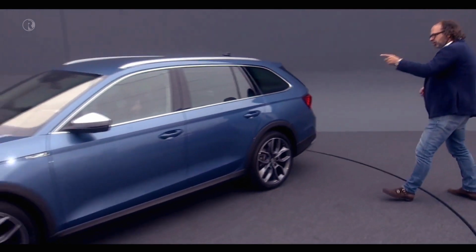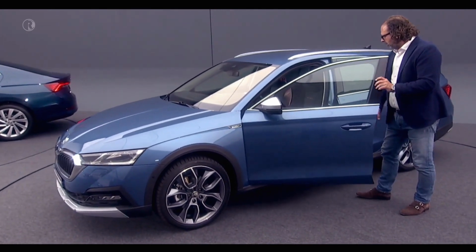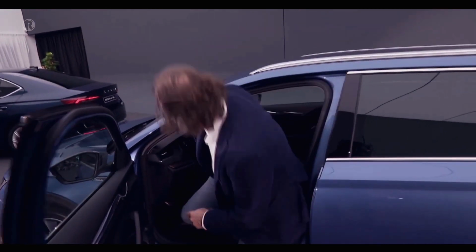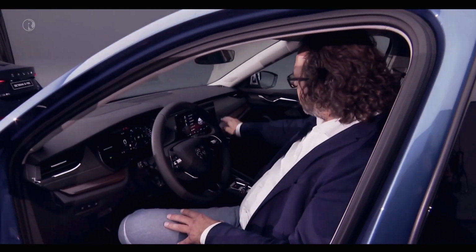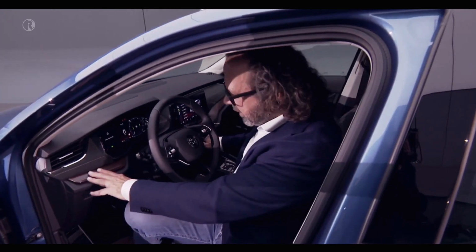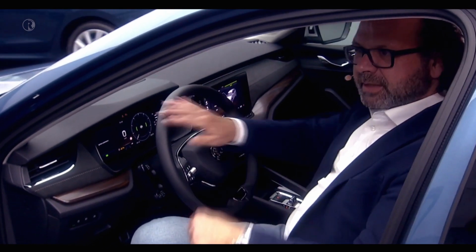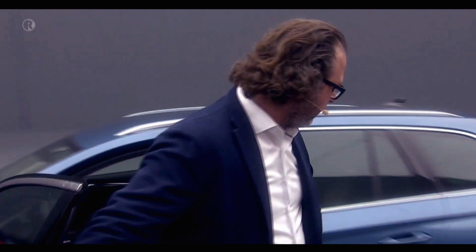So, when we go to the interior, then we see also here we have these nice seats with this Alcantara finish. Also on the dashboard, you see that we have this Alcantara with this brown stitching, which makes this car nice, and also in combination with this ash brown deco part. It's really beautiful, and you should really try this afterwards. It's very comfortable and feeling very well.